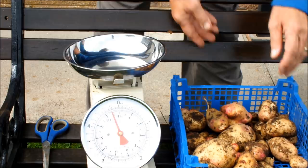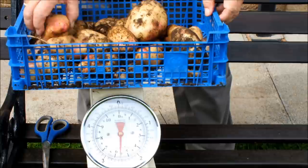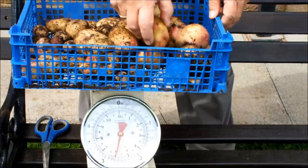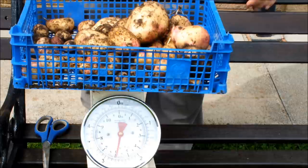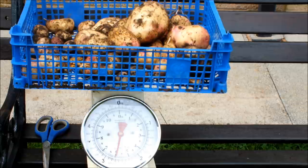Let's load this crate up. And let's hope it stays balanced. Let's see what we get. We'll weight this end, I think. Yeah, I think that's balanced it up better. What have we got? Let me have a look. It's a wind-assisted 6 pound. What do you reckon? A wind-assisted 6 pound. Okay.